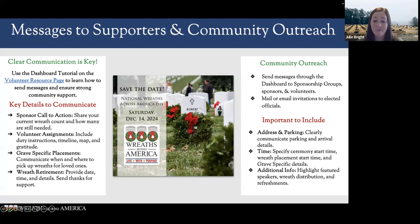And these are all things that can be done in that part of our dashboard. You also want to make sure you let them know how the placements will be handled if they're not able to attend. Plan ahead for wreath retirement. Share those details of your cleanup plan at Wreath Day and on social media, making sure to include the date and time so people know when to be there.